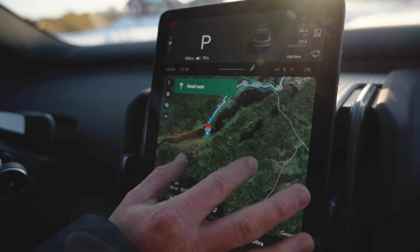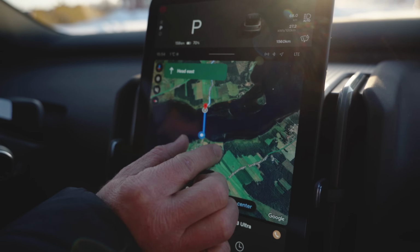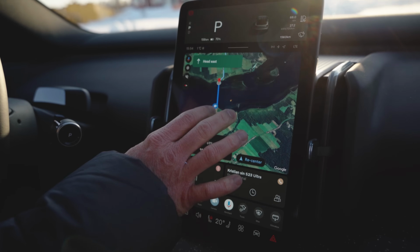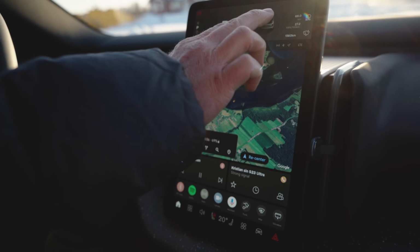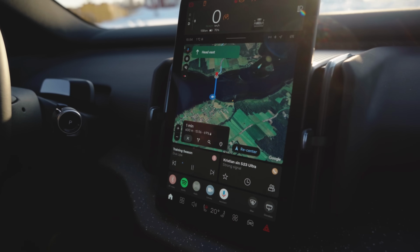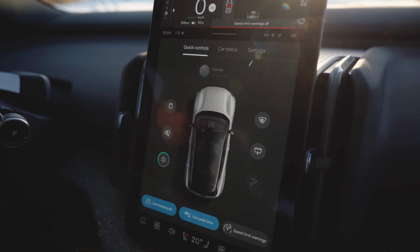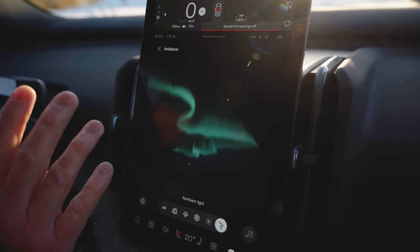We're actually on top of the lake, or the river. Is it a river or a lake? Maybe it was a river. River, lake, potato, potato. Yeah, but we're gonna cross over here. This is the home screen with navigation and your driver information on top. We can put it in drive. And we got the quick access here, quick controls. Yeah, sure. Lighting, mirrors, this ambient mood lighting.